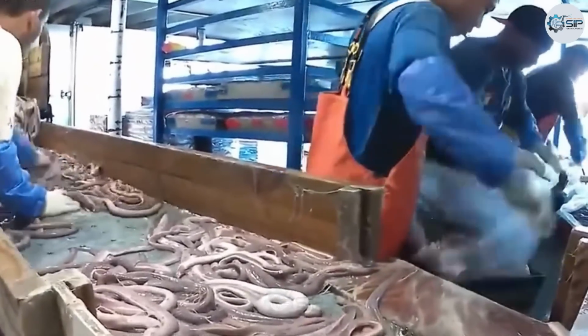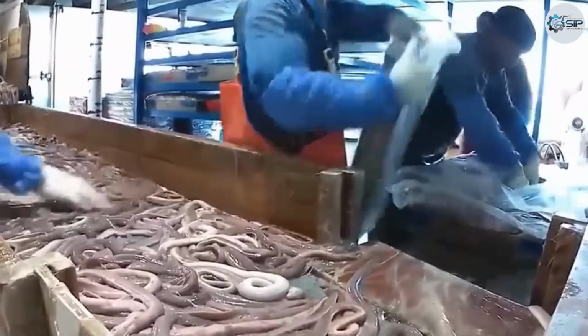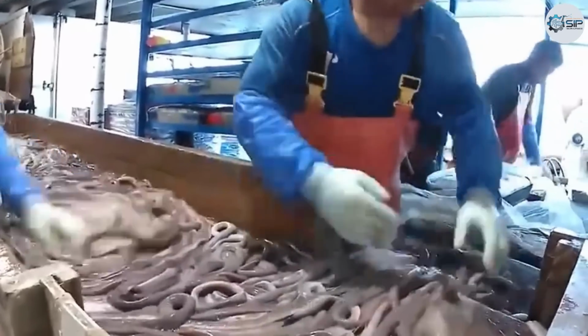But no one complains because they understand they are part of a valuable supply chain, turning the seemingly useless nienhoa fish into a luxury dish or sought-after premium leather material in Asian countries.